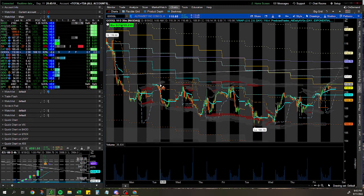Not loving Google for two weeks, it has been stuck in a range. Since the split, Google's been on some nice moves, but I've been expecting a good two or three week consolidation on Google, and now we've got that. So overall, I like to teach, play that range until the range breaks. We keep getting up to 110, we keep slipping back to 105. Play that range till it breaks.